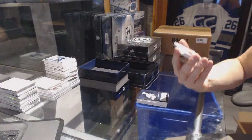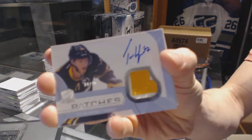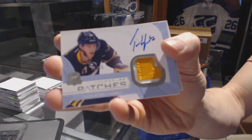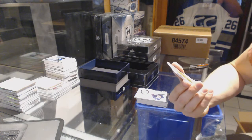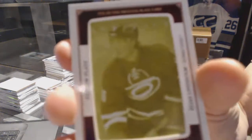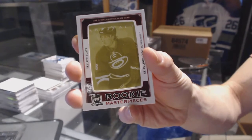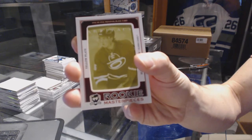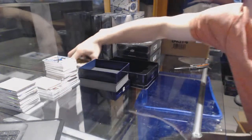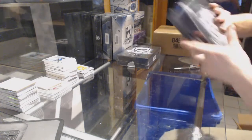We've got a two-color 11-12 signature patches, number to 75 for the Buffalo Sabres, Tyler Myers. And we've got a rookie masterpieces, one of one yellow printing plate from Artifacts for the Carolina Hurricanes, Elias Lindholm. Rookie masterpieces, one of one yellow printing plate for the Hurricanes, Elias Lindholm. In two.